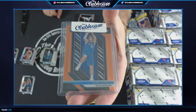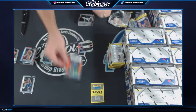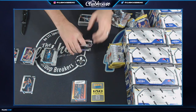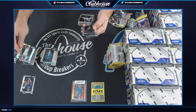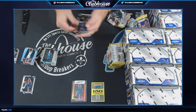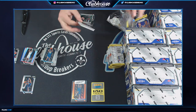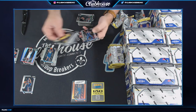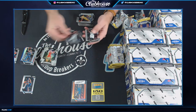$20 of $49. Doncic Orange. Massive, massive card. Ooh! That takes the pressure off early. Bradley Beal Mojo. Courtney Lee Silver for the Knicks. Well, Embiid.